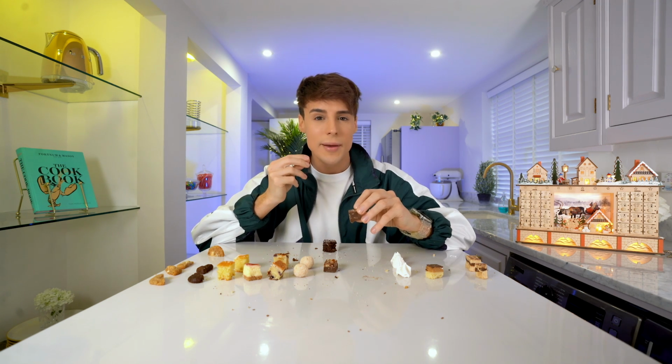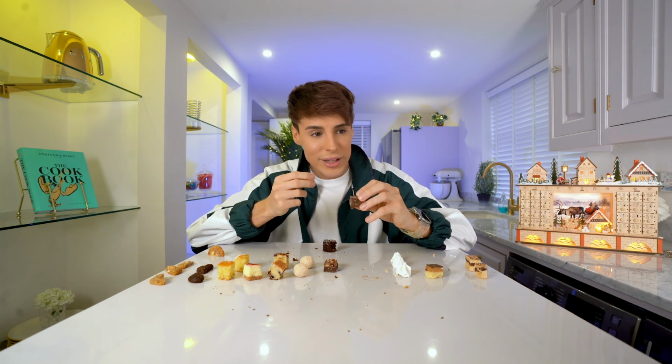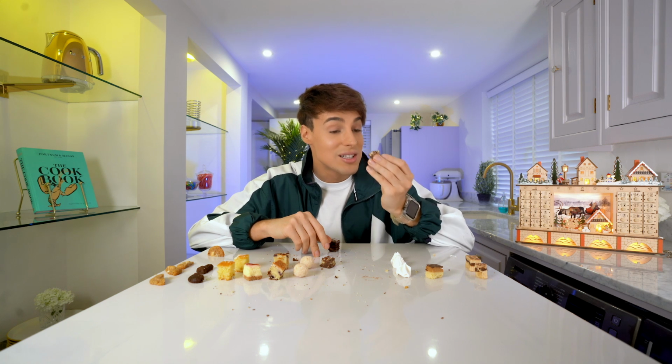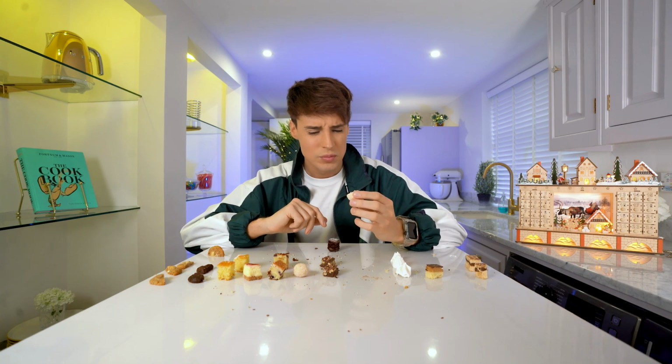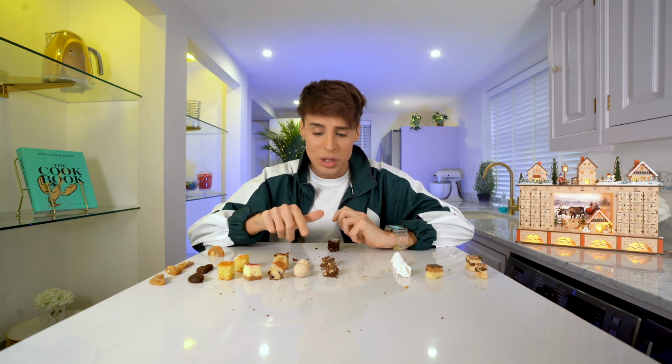It was almost like a Galaxy chocolate bar. Like, it's got that very milky, caramelly flavor. Incredible. A very expensive tasting Ferrero Rocher. That is really good. That's not very good. I think it's white chocolate and coconut. That is the only one I didn't like.